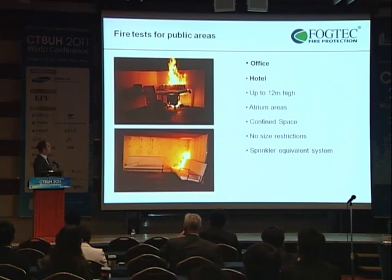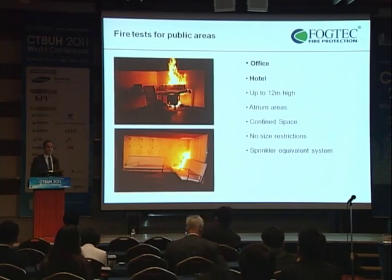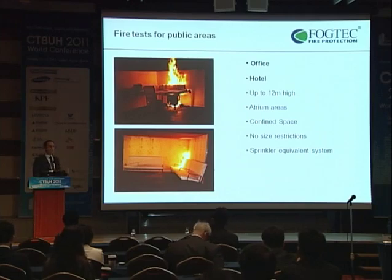And in this case, it's very easy. You compare it to the effect of a sprinkler system. So you build a sprinkler system, a standardized, approved system, into this test hall. Then you have to show that the water mist system is at least as good as your sprinkler system. Very simple. And hardly anybody knows.